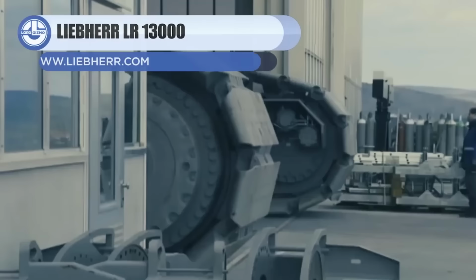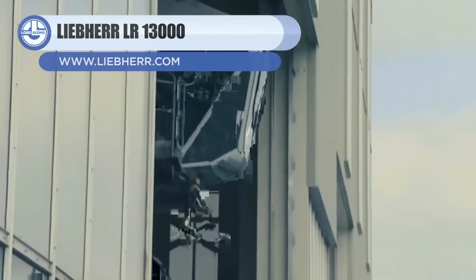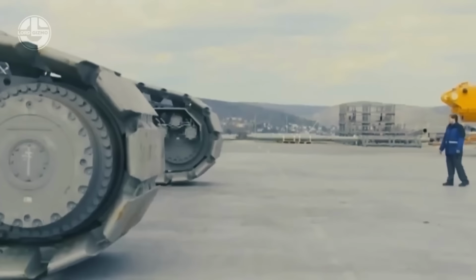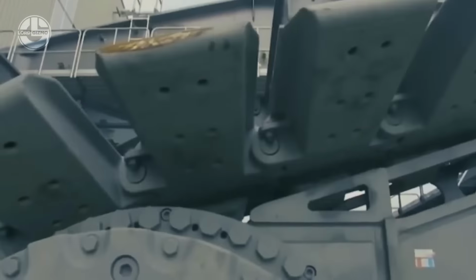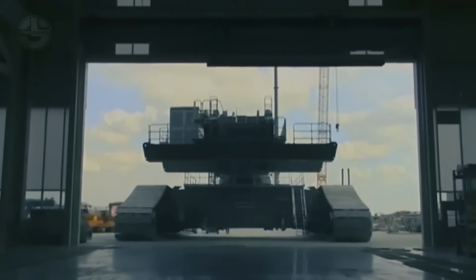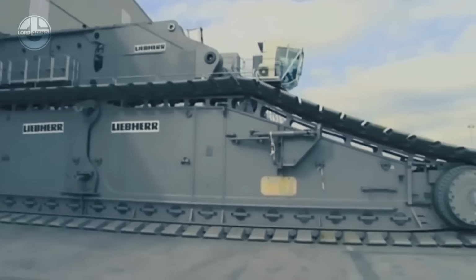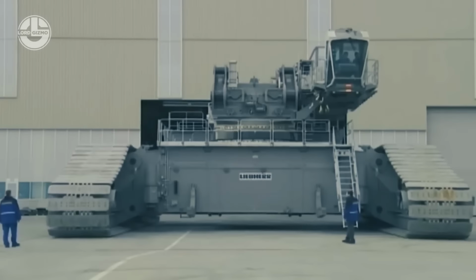The Lowbed LR13000. This is the world's most powerful crawler crane, offering a lifting capacity of 3,300 US tons and a maximum hoisting height of 774 feet. Lowbed created it for heavyweight lifting operations. It has been used to put up more than 1,500 pounds of heavy structures, such as power plant units, refinery structures, and industrial columns.